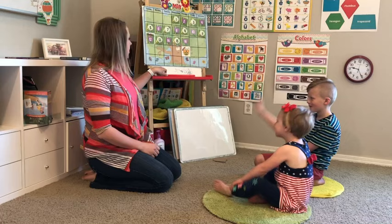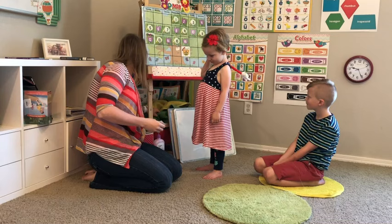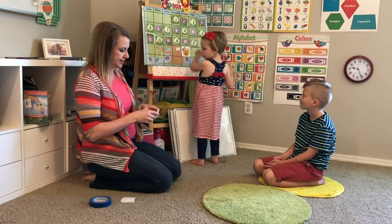All right, here is your stick, and what number is today? 17. Oh, 17 is the next number, but today is actually not the 17th, so we have to get all the way up to number 17, okay? So here we go. Let's count. Wait, put this one on first. 17. What comes next, Adeline? 18. 18.